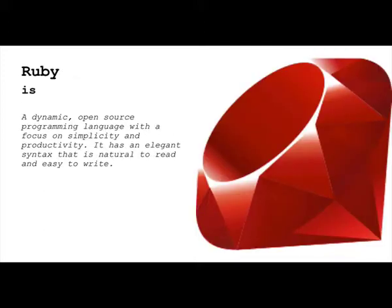Ruby, this is the language that we're going to talk about today. It's a dynamic, open source language. It's really easy to read and grasp. To me, it makes a lot of sense. Some folks it doesn't, but I think to most people it does.